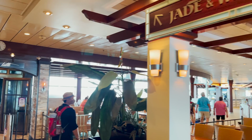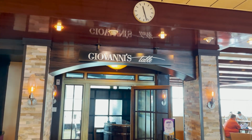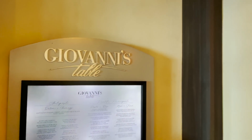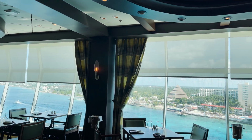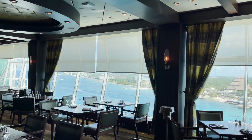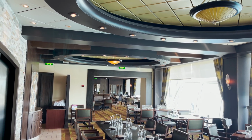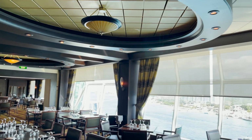We'll turn to our left here. Let's go around and begin on the starboard side. So the first thing we come to is Giovanni's Table, which of course is a specialty restaurant on board. Italian restaurant, so that's coming at an additional cost. When we say specialty restaurant, that's what it means. So this is what it looks like inside Giovanni's. They have the nice big windows along the side there. Tables and chairs throughout, of course, because it is a dining establishment, and it even goes further back into the second room there, so you have a great view when you're dining here at Giovanni's Table.